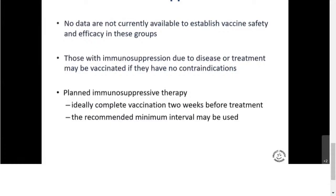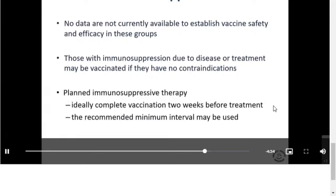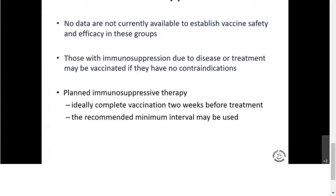There is currently no data available to establish the vaccine safety and efficacy in those who are immunosuppressed. They weren't included in the trials. However, those with immunosuppression due to disease or treatment can be vaccinated if they have no contraindications, because the benefits of the vaccine outweigh any potential risks. Those who have planned immunosuppressive therapy should ideally complete the vaccination 2 weeks before treatment. And as mentioned previously, the recommended minimum interval may be used.